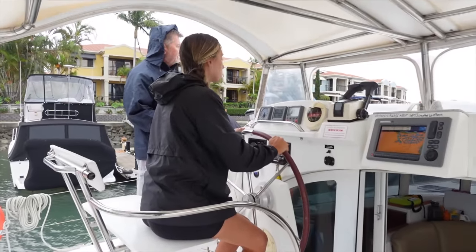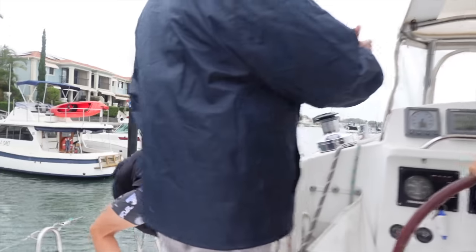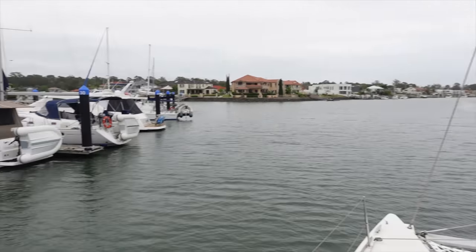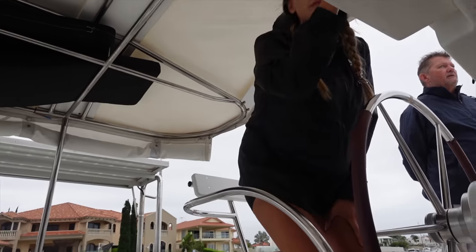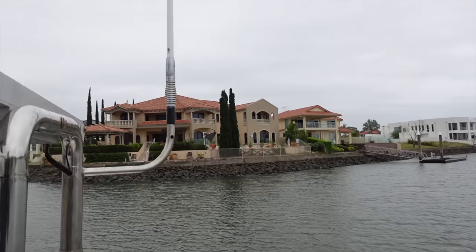Just stay in the middle. You don't want to go too far that way because the wind is blowing you over that way. So just to give yourself a bit of a buffer, just stay in the middle. So Summer's at the helm at the moment, she's taking us out, and I thought I'd show you a little bit more about where we are now that you can see more in the day. Doing some close quarters manoeuvring in this area that you can see, so lots of nice houses.